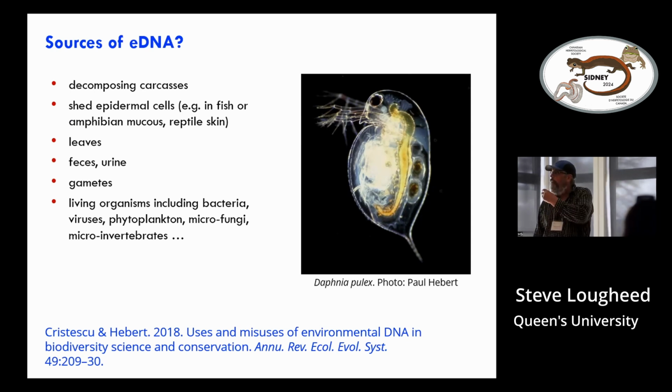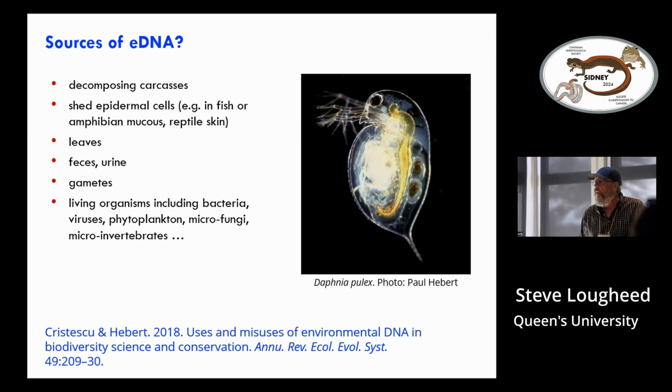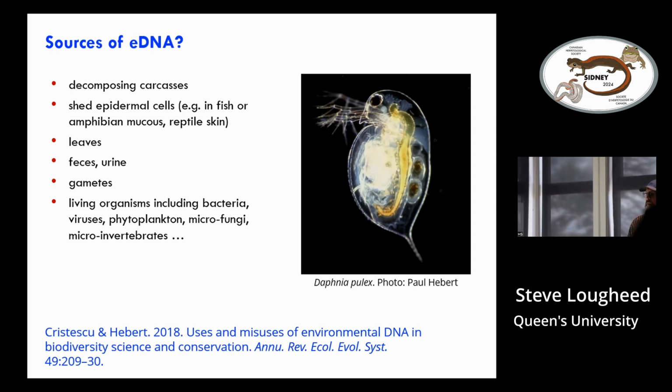Plant parts, feces and urine contain DNA. Gametes, if you've ever swum in a coral reef, you're often swimming in a soup of broadcast spawn, and that contains DNA. And of course, as I've already alluded to, living organisms, including all of these wonderful things, if we take it very broadly.